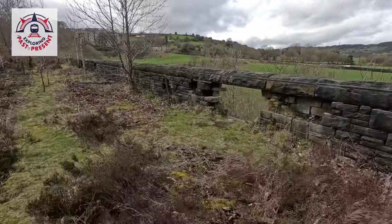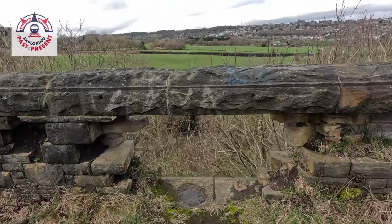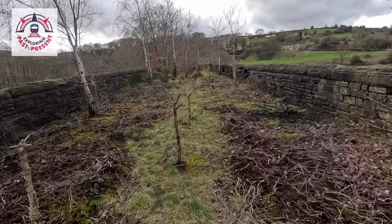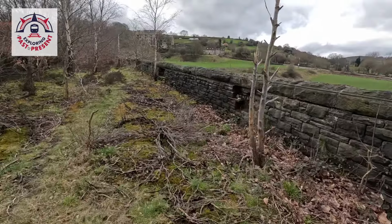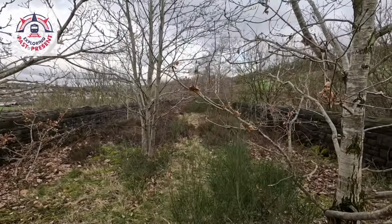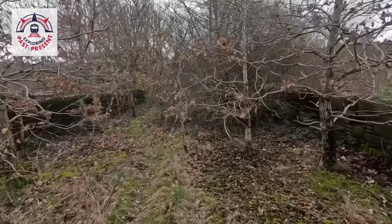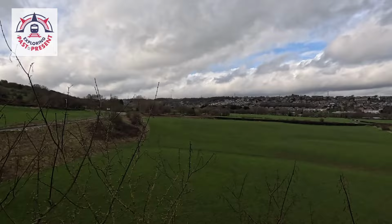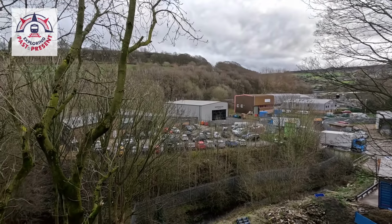Look at that. There's no way am I going near there. But a little bit of movement in the structure. Now there's no signs to say don't come on it, so I've taken a brave approach to come up and have a look. That's looking back towards Greetland. This is looking towards Stainland. I'm just going to take some views off the viaduct. Got a few industrial estates down there.